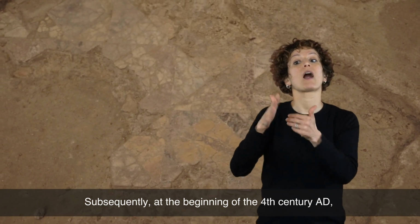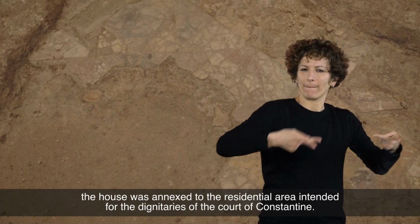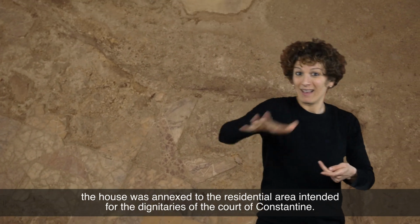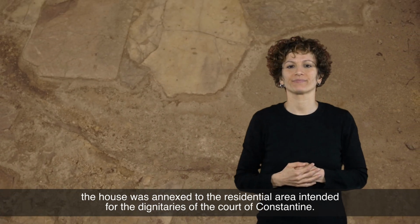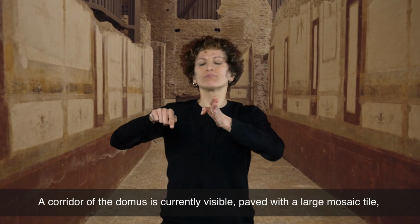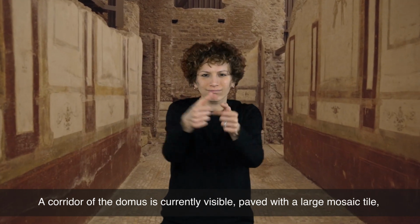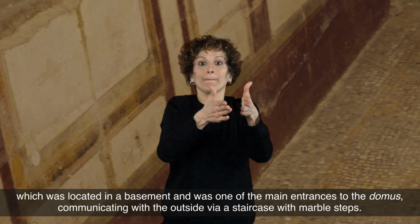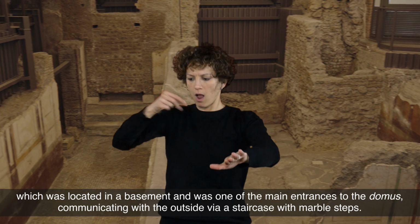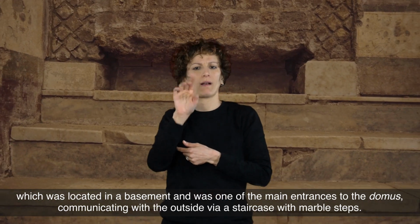Subsequently, at the beginning of the 4th century AD, the house was annexed to the residential area intended for the dignitaries of the court of Constantine. A corridor of the domus is currently visible, paved with a large mosaic tile, which was located in a basement and was one of the main entrances to the domus, communicating with the outside via a staircase with marble steps.